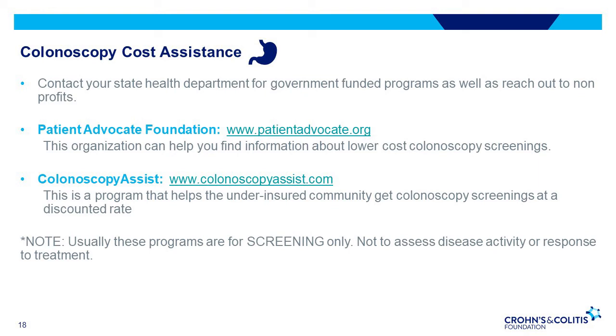The colonoscopy coverage assistance that's available is typically for screening colonoscopy. In IBD, we often do colonoscopy to check disease activity or assess response to therapy, so this coverage may not apply, especially if biopsies are needed.